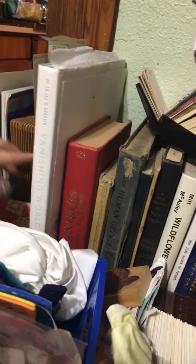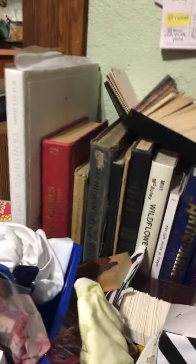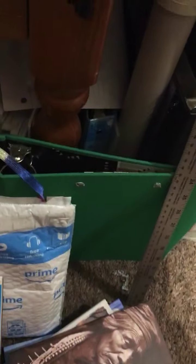And then over here is just, again, a bunch of junk that I have to go through. And guess what? More books. Oh, we got more of that. We got Witch's Spell a Day Almanac. We've got a little book of affirmations. We've got See Your Way. Healing Secrets. And these I haven't even got to yet.